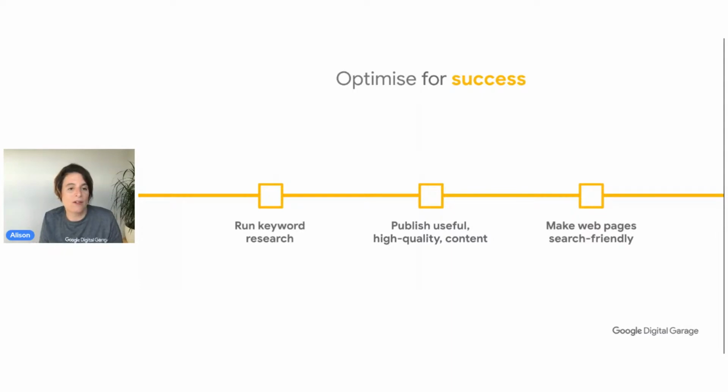Now, there's no shortcut for search engine optimization, SEO. It helps improve your website's visibility to people who are searching for products or services like yours. You might hear people talking about keywords and how important it is to run keyword research before you start looking at SEO. Keyword research is the process of discovering what words or phrases people are looking for when they're searching for your products or services related to your business.